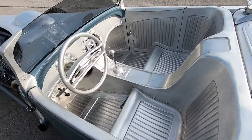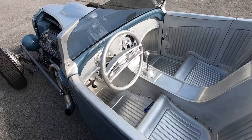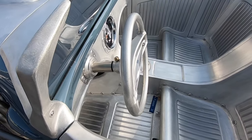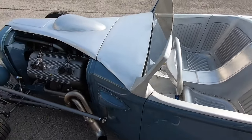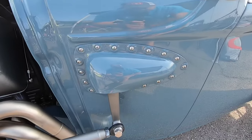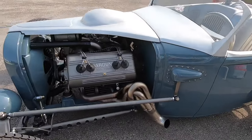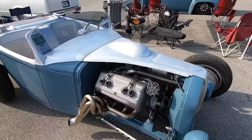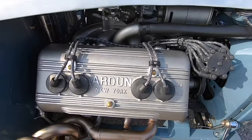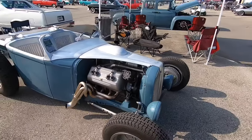Every bit of this is all hand fabricated. Can you imagine the hours that went into this? It's got a quick release steering wheel on it right there, and the steering wheel itself is hand fabricated, even right down to that speed blister right there that hides the steering arm. It has an Ardun-headed flathead Ford. Just an incredible piece of work.